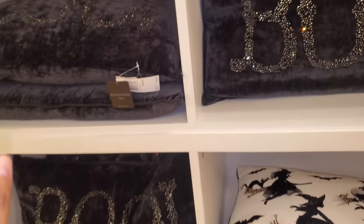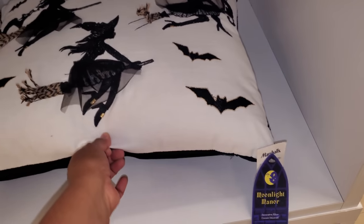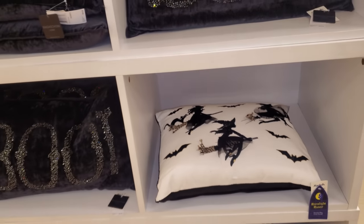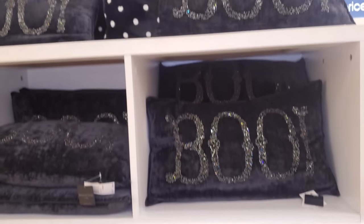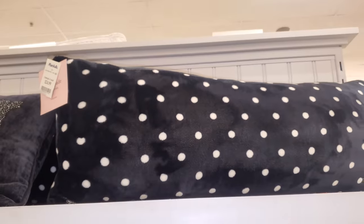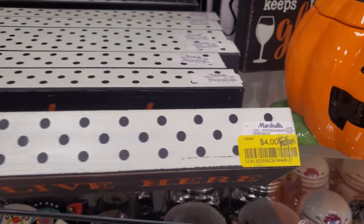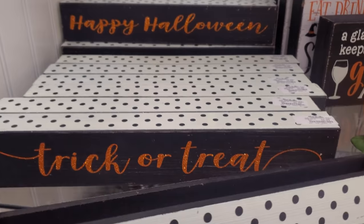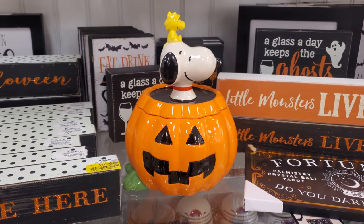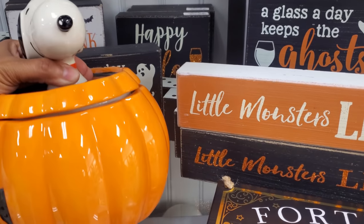Okay, what else? Oh, a lot of boo. And they have this witch one by Moonlight Manor for 20. I'm not sure if we've seen this one. Maybe something really similar in Homegoods. I got Kate Spade in the back. It's like a black polka dot one. Kind of like a body pillow for 25. Plenty of little monsters live here. This one's $4. I think it was returned. Trick or Treat. They have Happy Halloween. But this guy is really cute. Really cute. The Woodstock. Of course, it's a little jar.